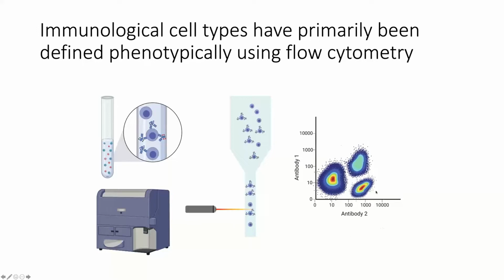And usually you present that also in dot plots, but these are directly correlating with the expression of antibody 1 and antibody 2, for example. So here we can see one population that expresses both protein 1 binding to antibody 1 and protein 2 binding to antibody 2. And that is probably the favorite method for immunologists to define cells.